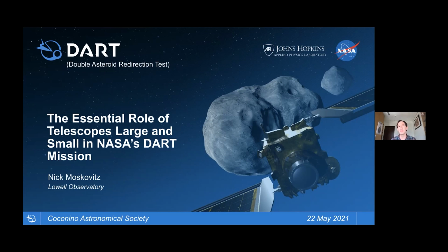I'll then discuss what we know about the target body of this mission. It's an asteroid known as Didymos. And I'll talk about all the work that has gone into understanding Didymos before the spacecraft is even launched. And then at the end, I'll talk about the sort of culmination of the mission, the end of life of the mission, and what that means for ground-based observers to help solve the problems that have been laid out ahead of time.